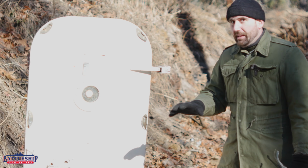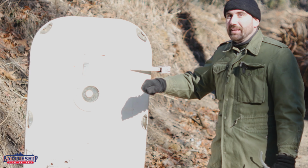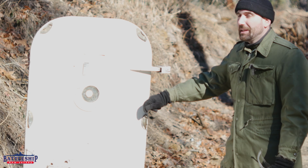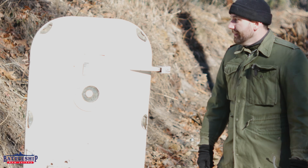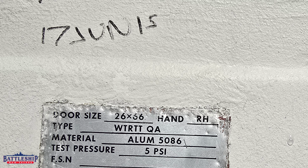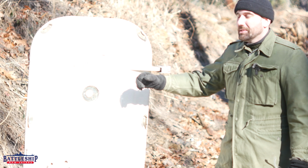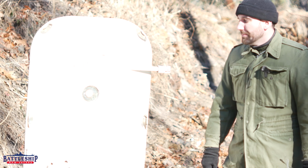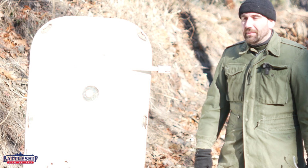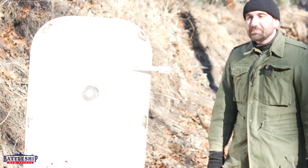So initially, extremely concerned that this is not stopping even standard pistol caliber rounds. That should not be the case. This thing is at least 3/8 of an inch thick. And then we read the tag. The tag says what material it's made out of, aluminum. It comes from a lighter ship, not from a battleship. So that's why we didn't use it on board, because the battleship uses exclusively steel doors. This thing can't stop even shrapnel. It's so thin and weak.